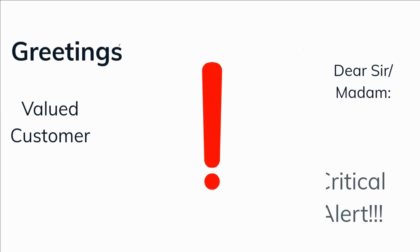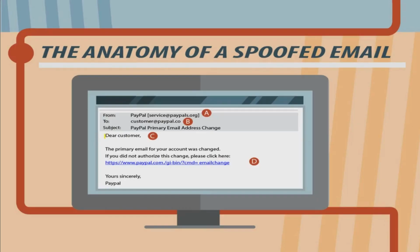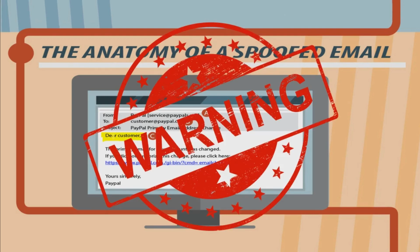Phishing emails often use generic greetings like "Dear Customer" or "Valued Customer" instead of addressing you by name. Legitimate organizations usually personalize their email, so this is a big red flag. If you receive an email that fails to address you personally or uses a generic salutation, it's a sign that something may be amiss.